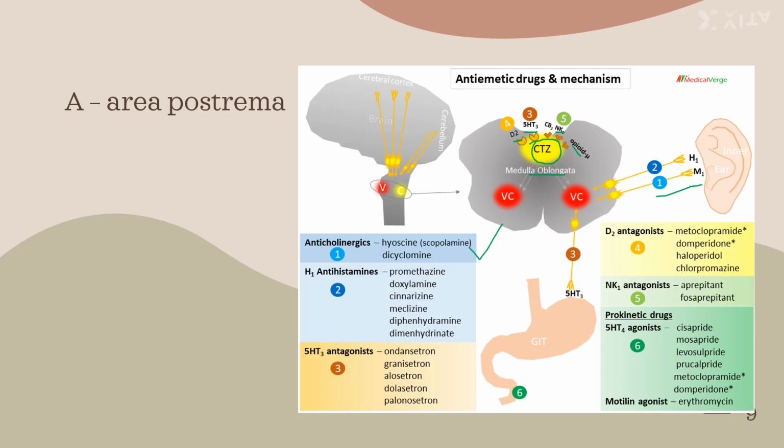Next class is H1 antihistamines, and again in the inner ear. So for motion sickness, you can give either hyoscine or any of the antihistamines like promethazine, cinnarizine, meclizine, doxylamine, diphenhydramine, and dimenhydrinate. So they both act in the inner ear, anticholinergics and antihistaminics.